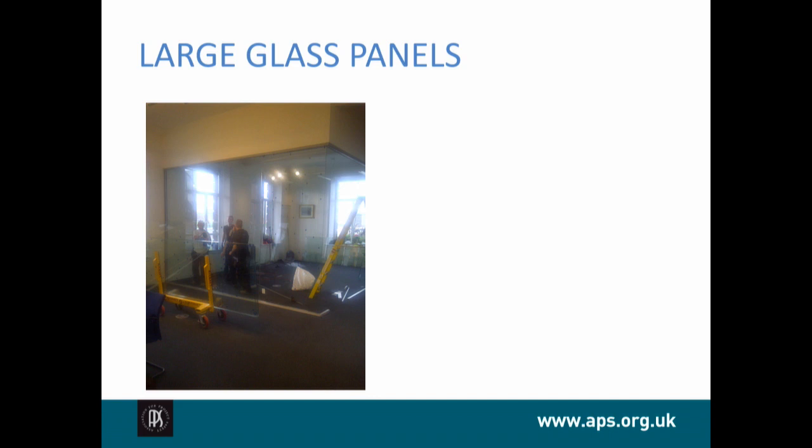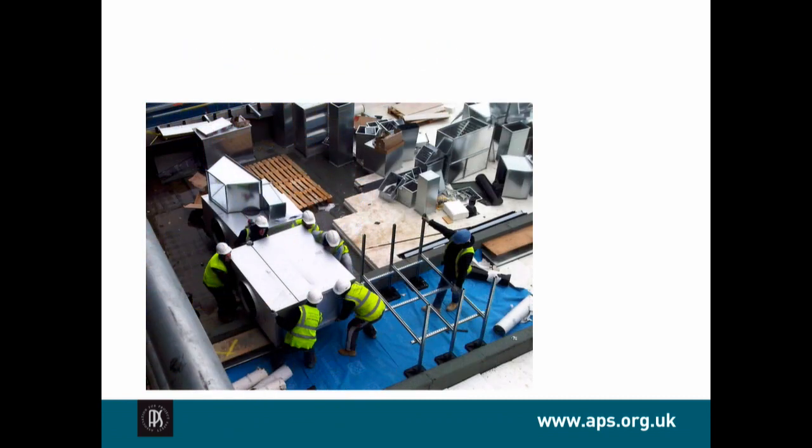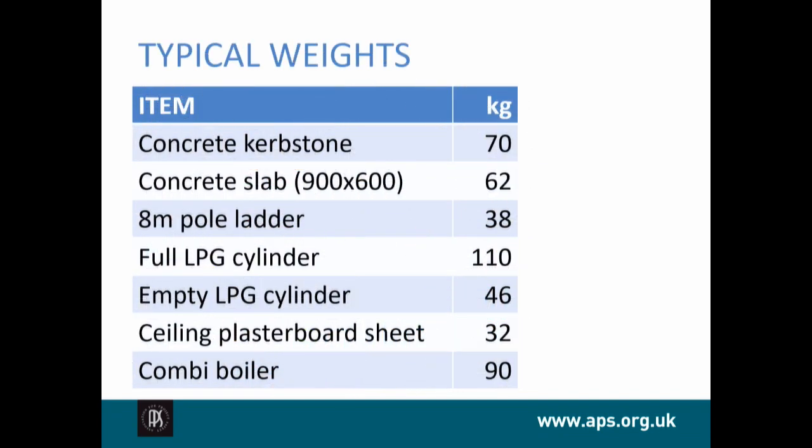If, as part of a refurbishment project, we create this cellular office space with glazing. Again, a question of manual handling on site, five people around this piece of plant having to manually handle it, and the questions about why that is. And for your reference, some typical weights and materials.